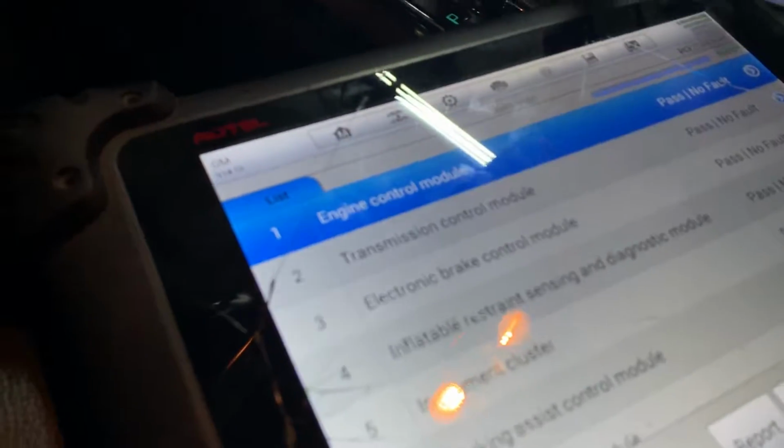I'm gonna take this off right here. Computer, so we're good with that. 100%. Okay. Headlights on, turn that off. Has a Bose audio system also.